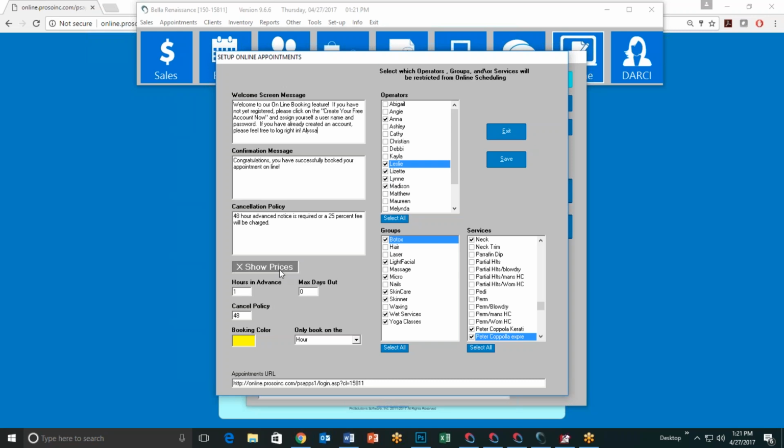So that's up to you whether or not you turn that on or not. Next is hours in advance. And I've got a 1 here. Well, what does this mean? When you get it, there's nothing there. You're going to put a number in there. Hours in advance means this.